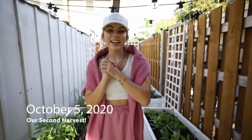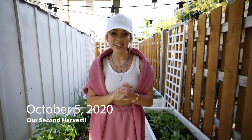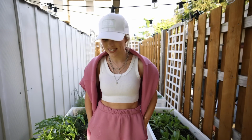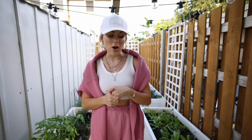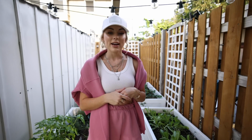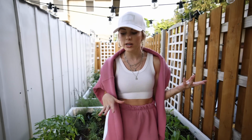Good afternoon and happy Friday. Today is October 5th, so I've officially had my garden for 2 months now. And gosh, have I learned a lot. How much I'm enjoying this hobby. It's really, really interesting, and not to mention, it's just a lot of fun and really relaxing hobby to do, especially here in Hawaii because it's always sunny. It's nice in the mornings.